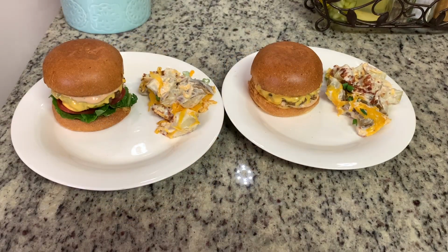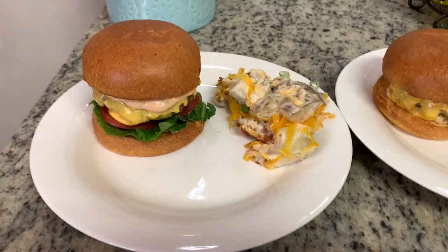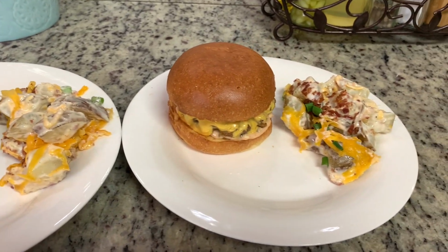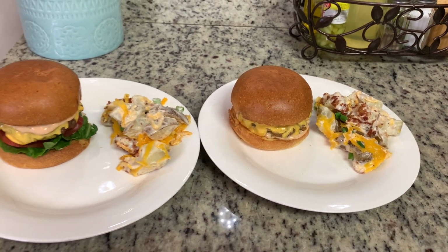Here are the finished plates. I topped the toasted buns with some of the sauce that we made earlier, and then my husband's burger also has some lettuce and tomato. I just had the burger and the sauce on mine, and then we have the cheddar potatoes. This was delicious. I recommend you give both of these recipes a try.